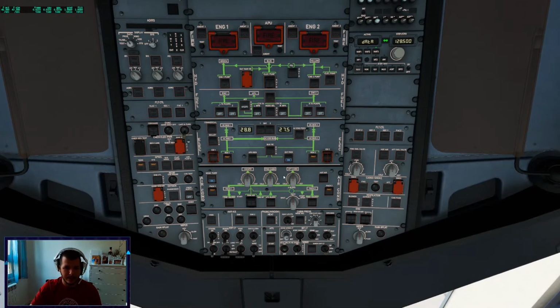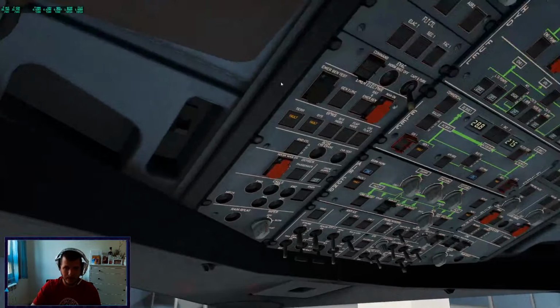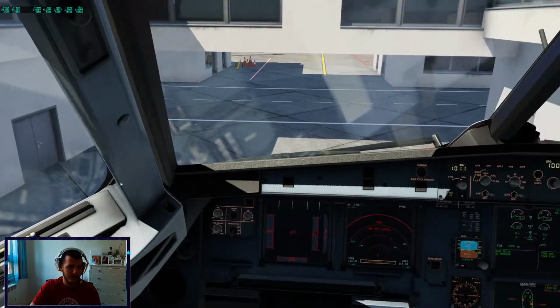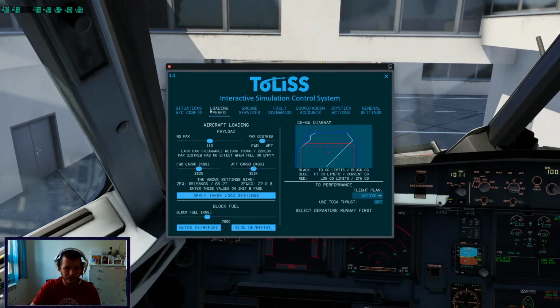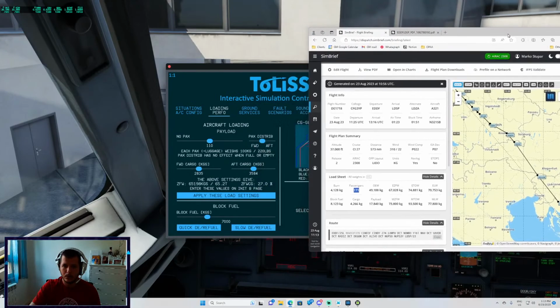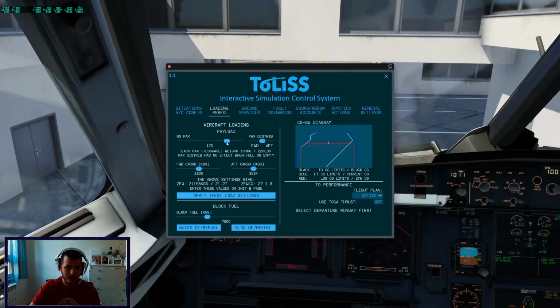So next up, now that we have turned on everything here, let's hook it up. Of course we are not aligned. We will have to do that by aligning. But prior to aligning, my routine is to actually set up the payload. So let's do that. Again, let's take a look at our SimBrief. SimBrief says 171 passengers. Let's do that.